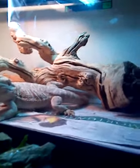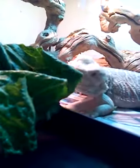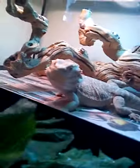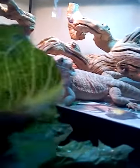Guys, this is my bearded dragon, Bobby, and he's going to be eating some lettuce, which is going to be a special treat for him. And you can see he already wants it. So I'm going to show you. I keep mine shredded up so that way it's easier for the bearded dragon to eat it fully and safely. So let's do it.